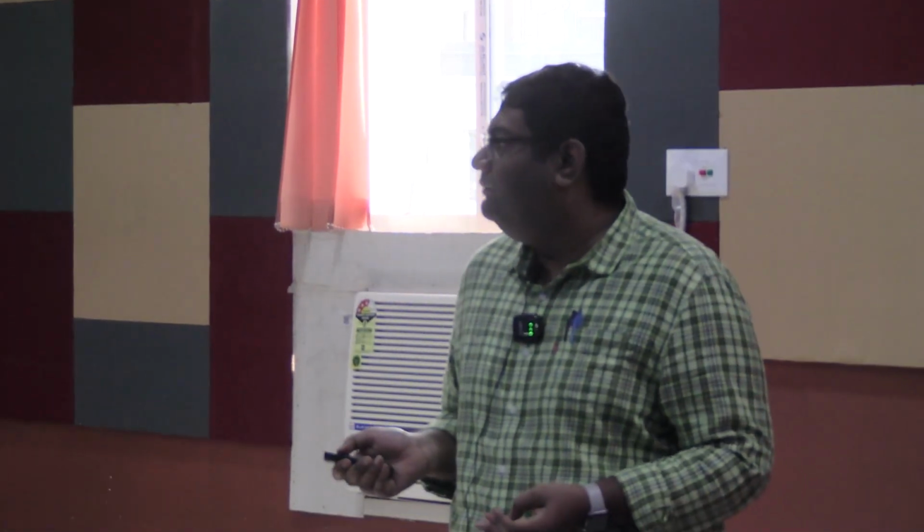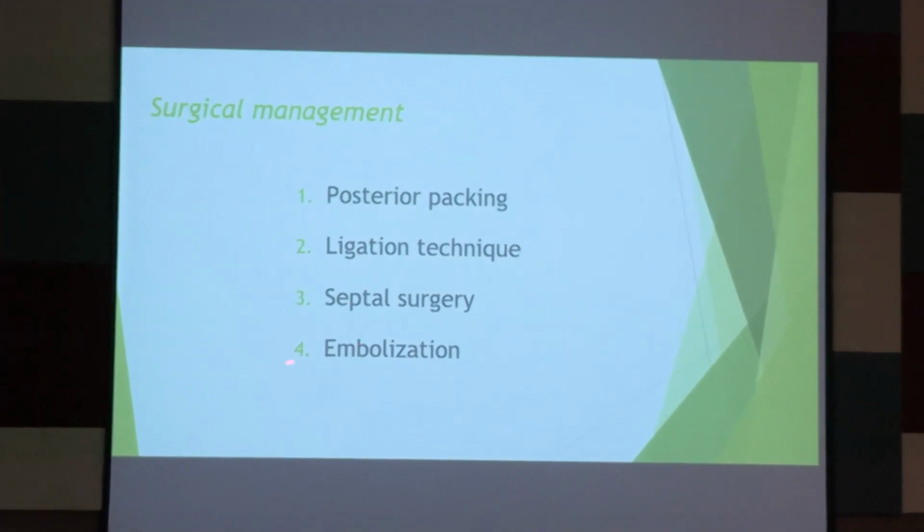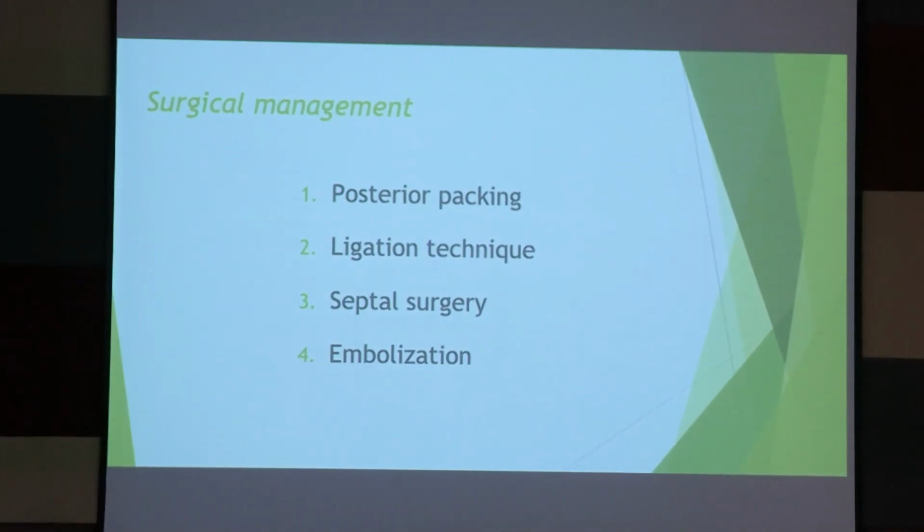You can start with the sphenopalatine artery. I told you the sphenopalatine artery is known as the artery of epistaxis, right? Then we can proceed to the maxillary artery. Even if it is still not stopped, we can ligate the external carotid artery. We can also perform some septal surgeries, and with radiological intervention, we can go for a CT angio and embolize the vessel.